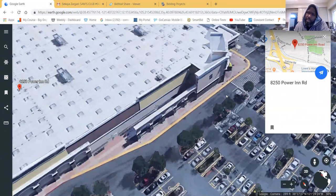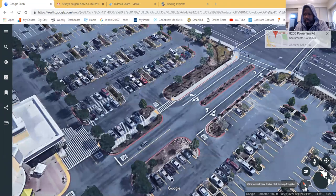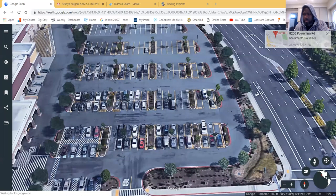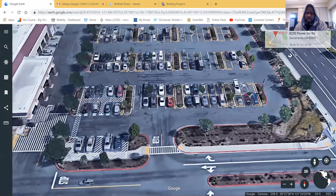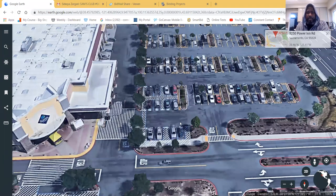I don't think this is the entrance here. This looks more like the entrance over here. Let's see here. So, okay. If you see here, this is the place we're bidding on. See, we got some existing striping all throughout this parking lot. And let's look at our PDF here, see if we can match some stuff up.